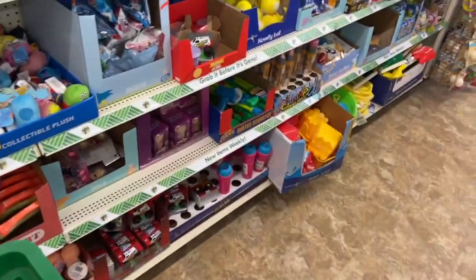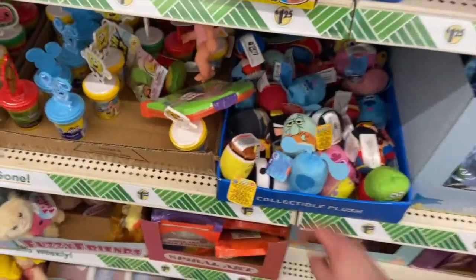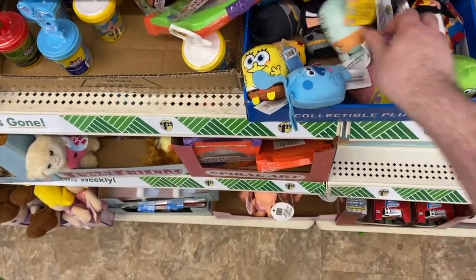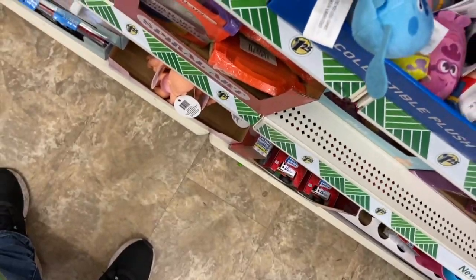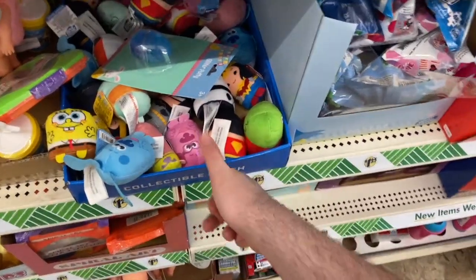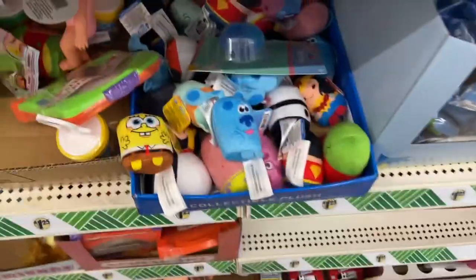I'm gonna check around the store and just see. Maybe they do have these little plushy things, Nickelodeon, so SpongeBob, Blue's Clues, Squidward, which is better than nothing, I guess. But I really loved the Arthur. They had an Arthur cereal bowl, an Arthur cup, and a Berenstain Bears cup. Would love to have those, but what you gonna do?